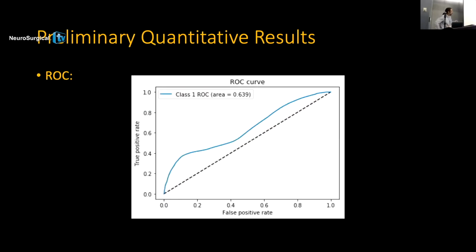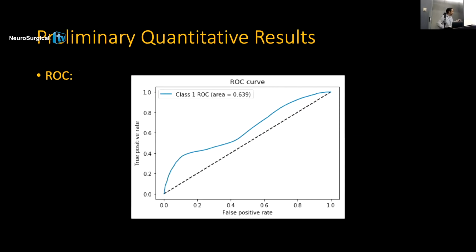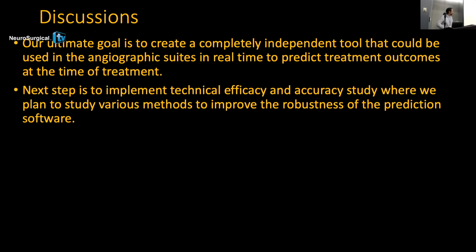Now, the ROC is not coming out that great as the others, and it's because it's calculated by estimating every single pixel. When we look at whether a stroke occurred or not, it is pretty good. But when we look pixel by pixel, we're still pretty poor, but we're working on improving this with different tricks. So overall, our goal is to create a completely independent tool that could be used in the angiographic suite in real time to predict treatment outcomes at the time of the treatment. Next step is to test the technical efficacy and accuracy of the study, and this is ongoing.